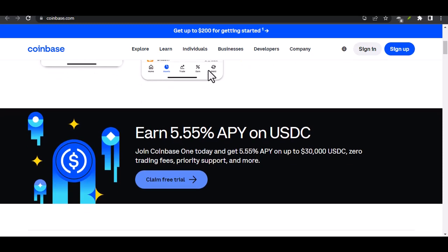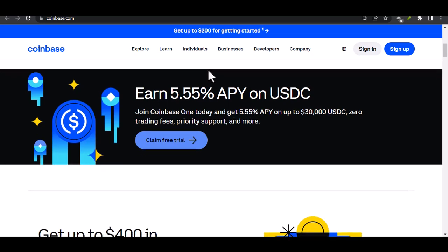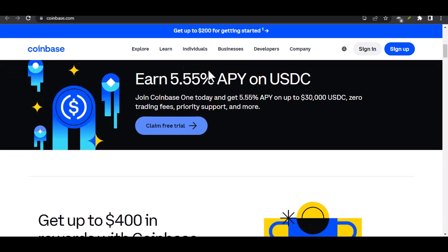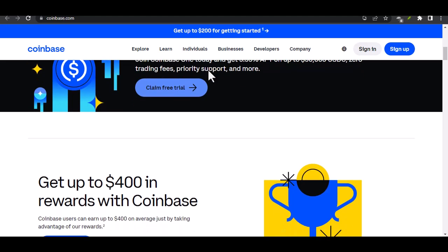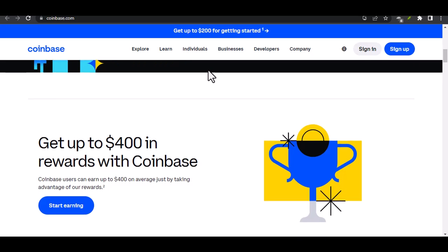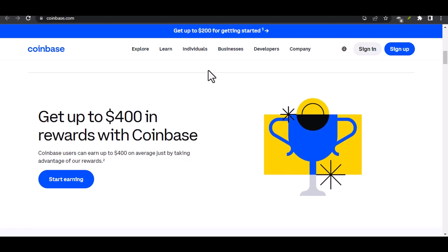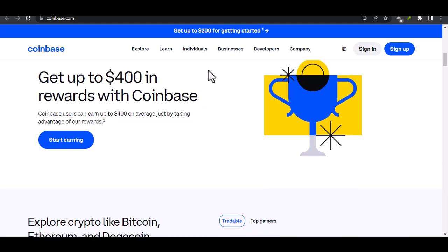And let's face it, Coinbase is a pretty big name that pops up everywhere. But before you go all willy-nilly, there's one crucial step you gotta tackle: verification. Now, this might not sound exciting, but trust me, a smooth verification process can save you a lot of headaches down the line. So, the question is, how long does this whole Coinbase verification thing take?